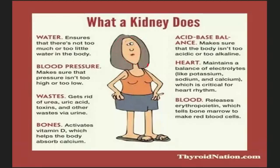Now look at her face. It doesn't look like she's getting the work done. Her kidneys maybe are not doing all the work they're supposed to. So she needs to do a little checkup to find out exactly what's going on so she can get those kidneys functioning properly. So make sure you drink enough water a day.